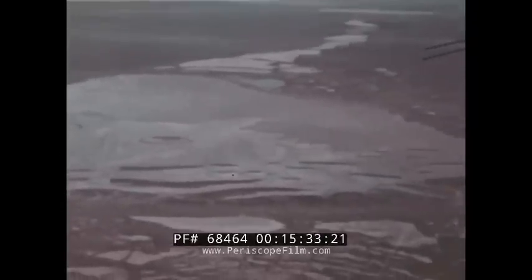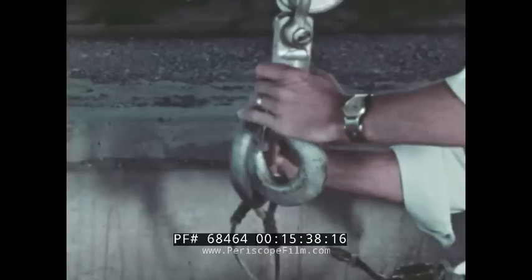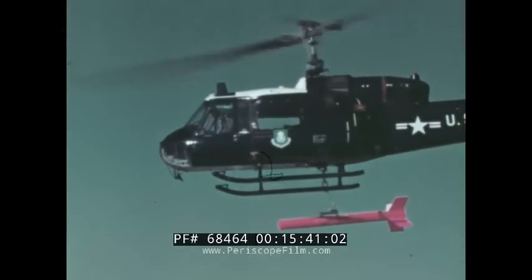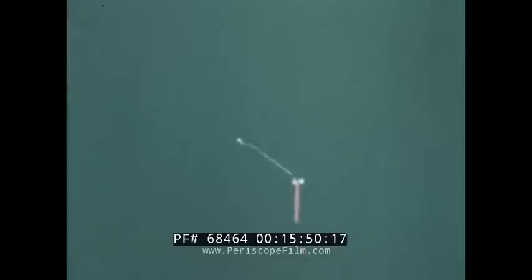The test is to be conducted into a dry lake bed at Sandia's Tonopah Test Range in western Nevada. The delivery aircraft, an Air Force helicopter, receives the unit and lifts it to the desired drop altitude, 5,000 feet. Impact. Now the critical portion of the test begins, recovery.